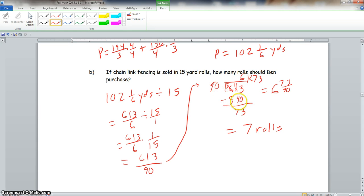6 times 90 is 540. 613 minus 540: 3 minus 0 is 3. We cannot subtract 4 from 1, so we borrow 1 from this 6, and we have 5, and this becomes 11. 11 minus 4 is 7. 5 minus 5 is 0. Your remainder is 73. So your integer is 6, your denominator stays 90, and your numerator is 73.